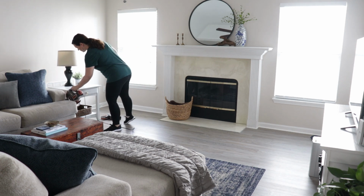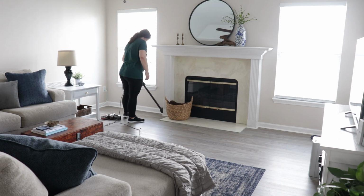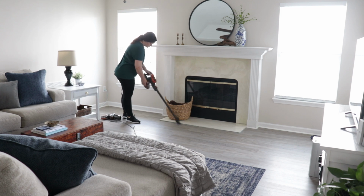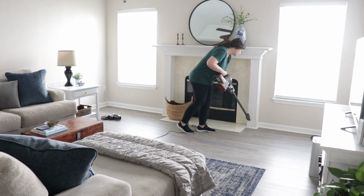I'm just going to do a quick vacuum and then a mop in here, and then this room will be nice and clean. And I think this is the first time that I've given this whole room a clean. There have been times that I've dusted it, vacuumed it, and mopped it, but it hasn't all happened on the same day. So this actually felt really good to get this done.